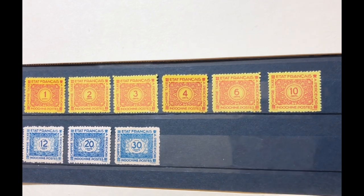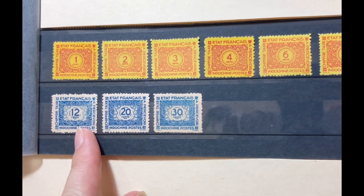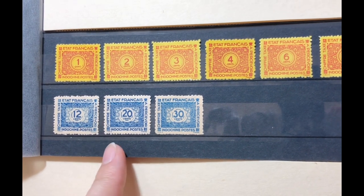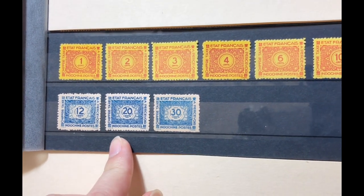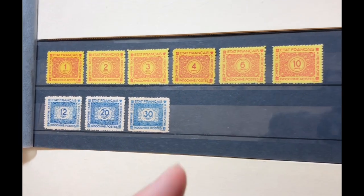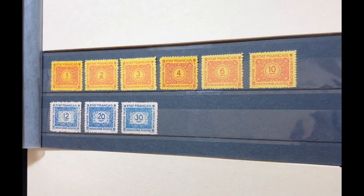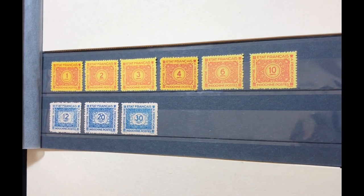The last three in this set are blue with a white background, and they are J80, which is a 12 cent, J81, which is a 20 cent, and J82, which is a 30 cent. This set of 9 goes for $3.40 in the Scott catalog in mint and in used condition.